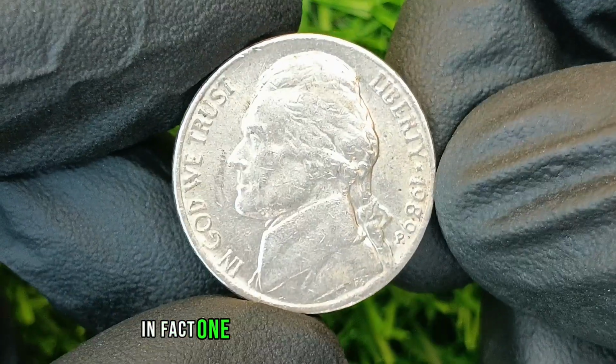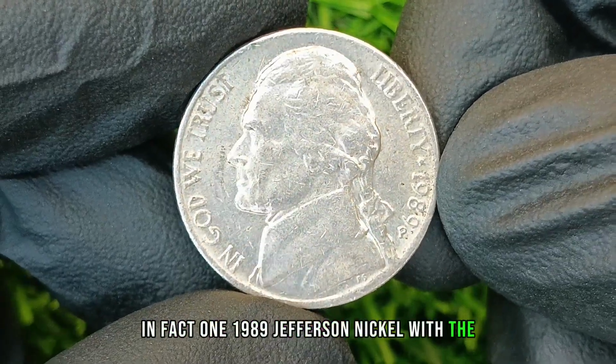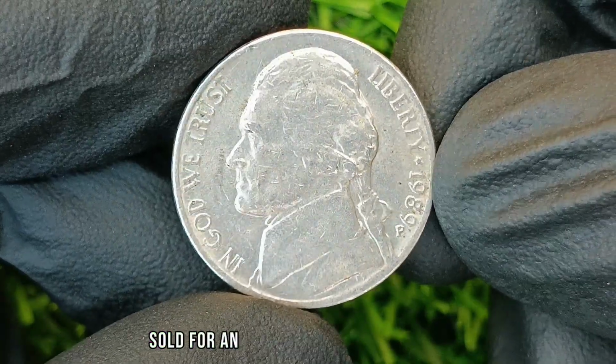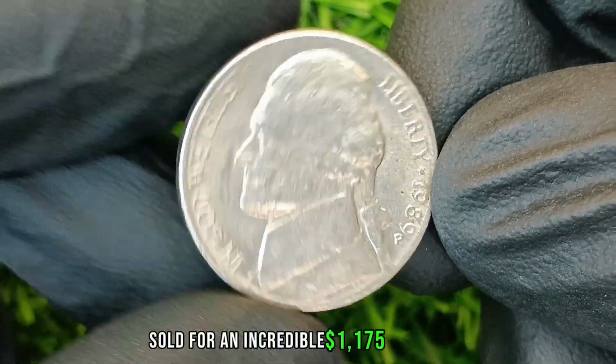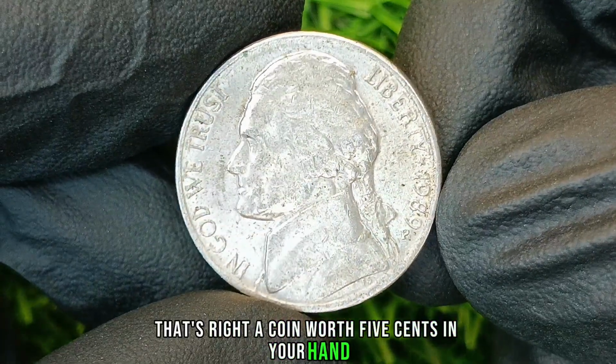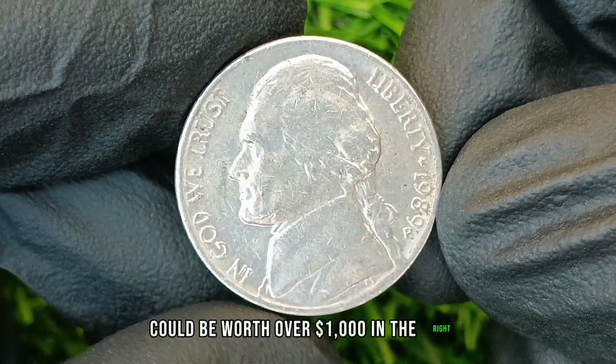In fact, one 1989 Jefferson Nickel with the P mintmark, graded in flawless condition with full steps, sold for an incredible $1,175 at auction. That's right, a coin worth 5 cents in your hand could be worth over $1,000 in the right condition.